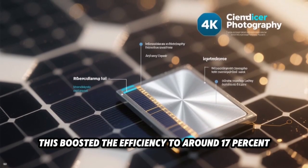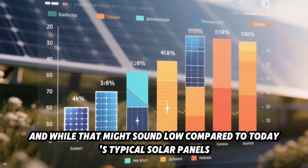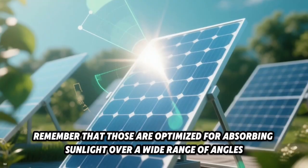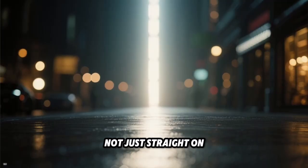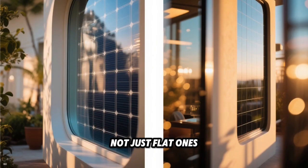This boosted the efficiency to around 17%. And while that might sound low compared to today's typical solar panels, which have an efficiency of around 20%, remember that those are optimized for absorbing sunlight over a wide range of angles, not just straight on. Plus, this technology can be applied to all kinds of surfaces, not just flat ones.